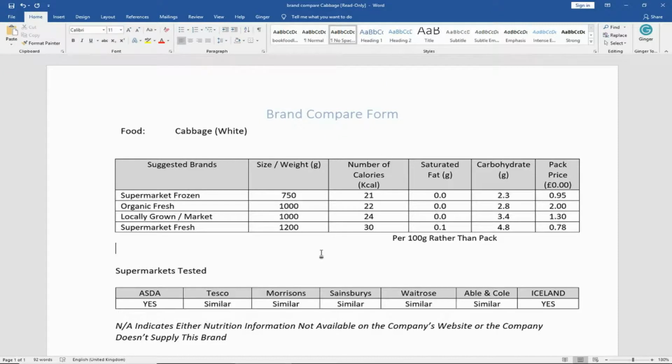So cabbage is a good vegetable to lose weight, it's very low in calories, between 21 and 30 calories per 100 grams per pack.